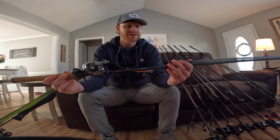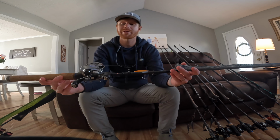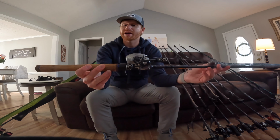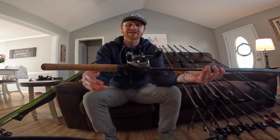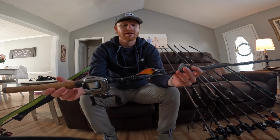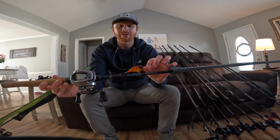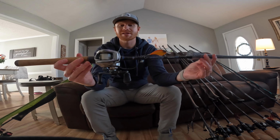This is another Dobyns. It's a Champion XP crankbait rod, specifically a crankbait rod. This is the full handle, as you saw with that last Caden rod. Full handle, got the cork grips there, holding up phenomenally. Makes it super easy to hold on to, especially when it gets wet. I used this to catch quite a few fish the other day when I was out on the river. I'm actually about to go out on the river again today. Gonna use this exact same setup, see if they're still munching that.